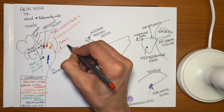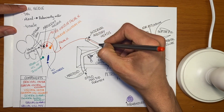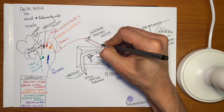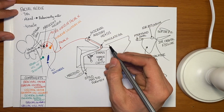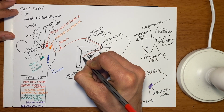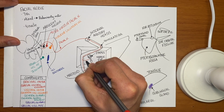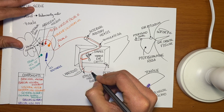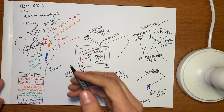then travels to the internal acoustic meatus and the petrous part of the temporal bone. Then it travels down the labyrinthine part of the facial canal to reach the geniculate ganglion, where it takes a sharp turn. Then it travels down the temporal part of the facial canal, and then the mastoid part. Exits through the stylomastoid foramen. Before it exits, it still gives a branch to supply the stapes in the middle ear. We're going to discuss the external branches of the facial nerve later on.